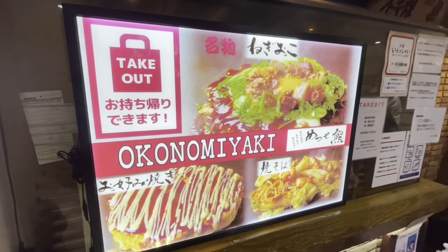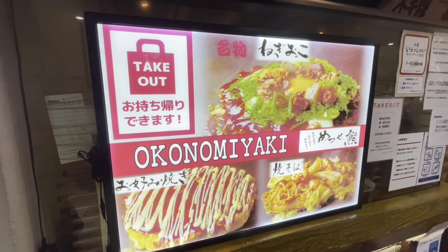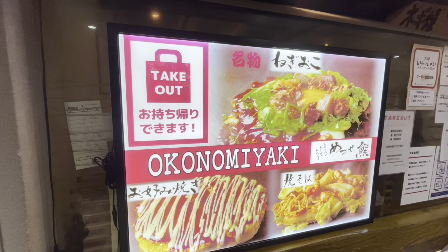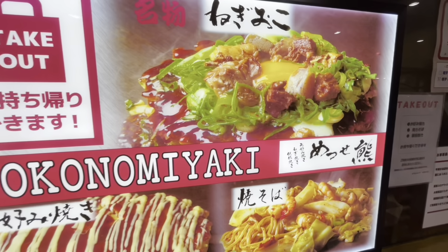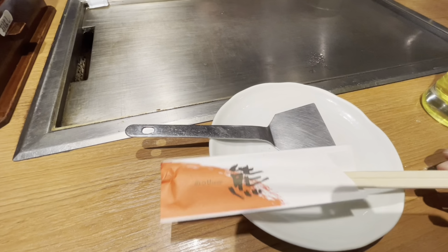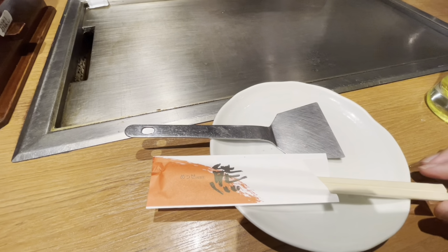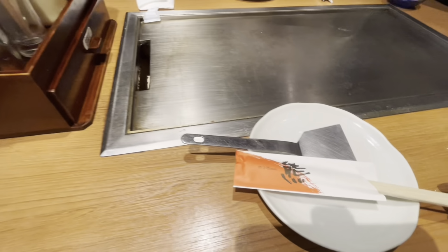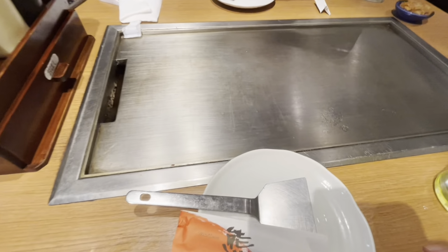What's the restaurant name? I don't know. Messe Kuma. Okay, we waited 10 minutes, and then they gave me a comfortable table.